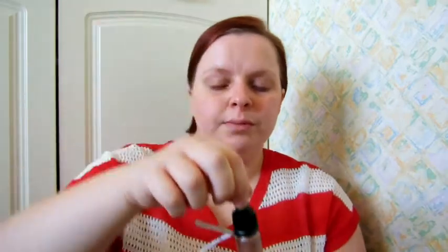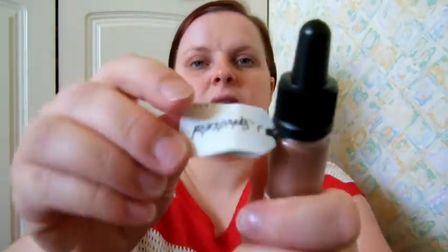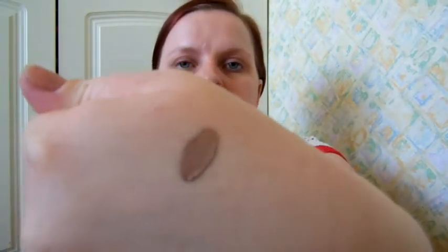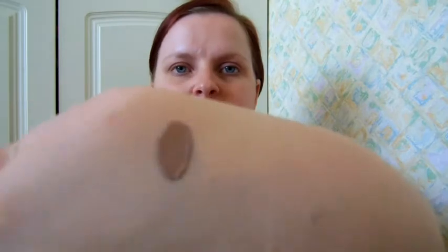But I got this one. This is an eyeshadow, a cream eyeshadow, and this is in Sophisticated. I quite like what they come in. They look like a little droplet bottle, and you can see it says Sophisticated on there, and when you take it out the brush is there, and that's the colour of them. It's a grey brown taupey colour really.